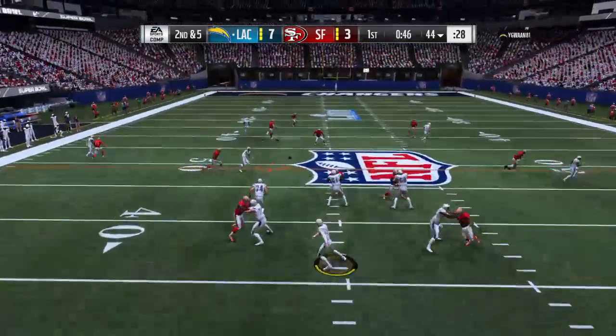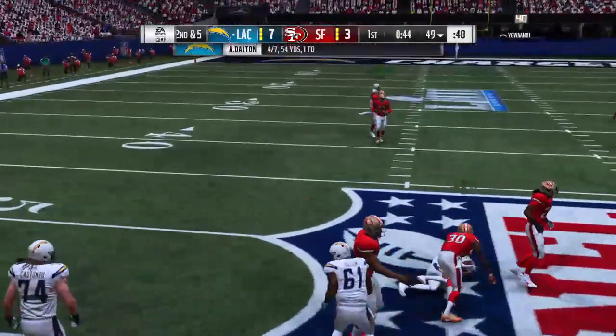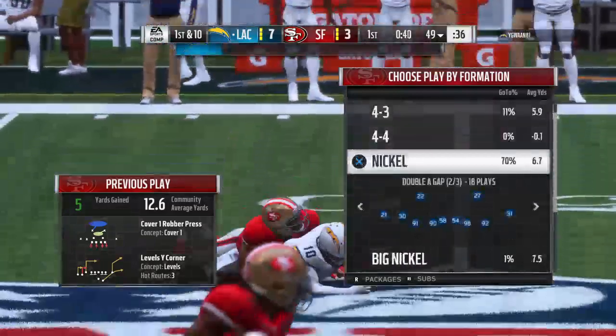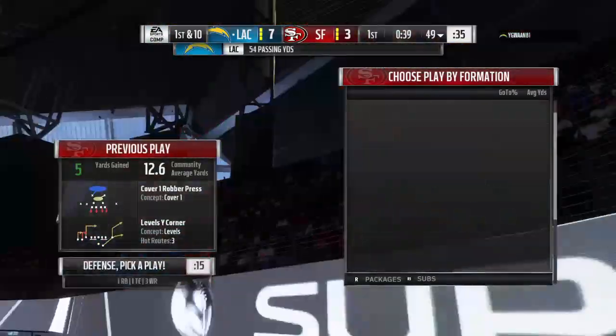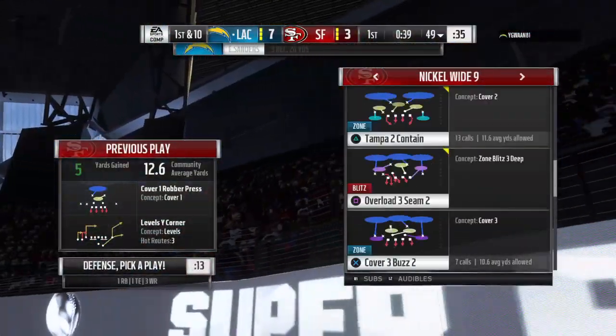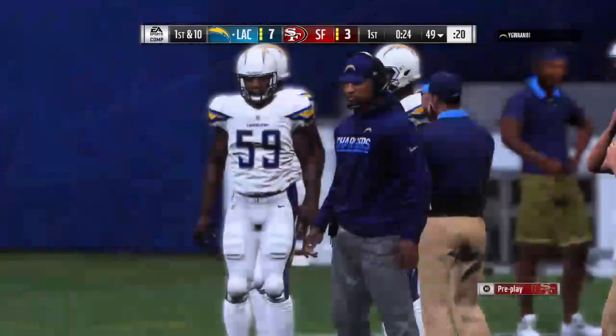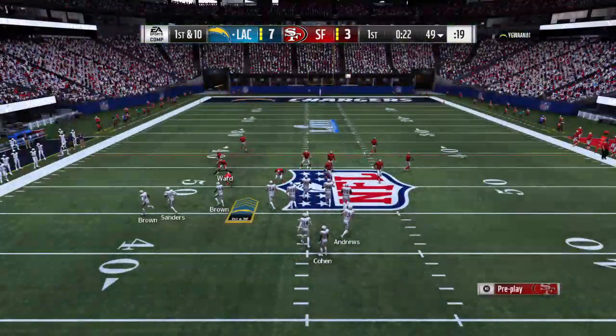From the gun, Dalton looks to throw. Sanders has it over the middle. 3 catches for him now in this first quarter of the Super Bowl. Someone's sharp in this game. I mean, a touchdown pass on the first drive and comes right back, and he's flinging it around really well here. A really nice throw there to pick up the first down.